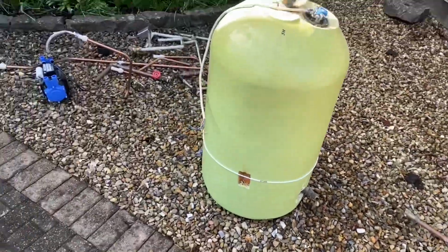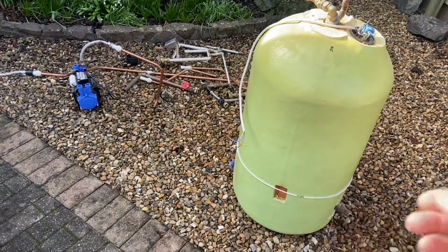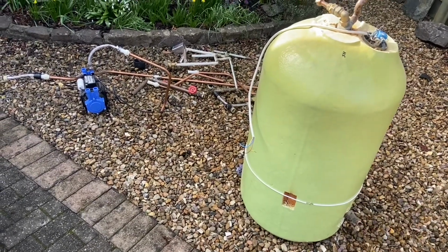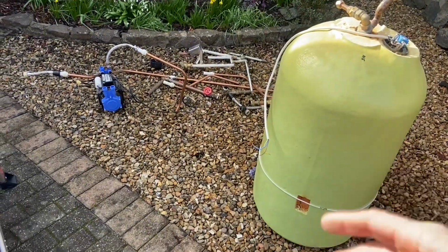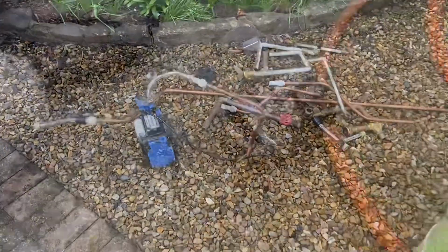So yeah, the plan is get everything stripped out, boiler out next, and then we're going to get the boiler on and connected. And then we're going to get the cylinder cupboard done and connected, and then we're going to flush the system. Should be a nice little job.